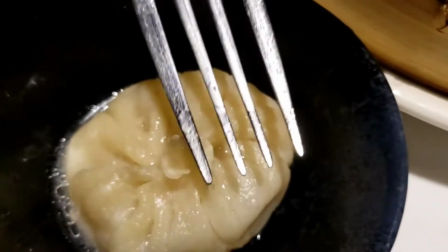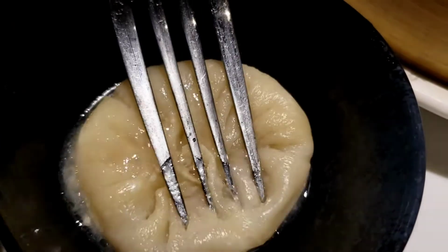Now, the proper way to eat the soup dumplings that they advised me to at Red Ginger is, it's very hot on the inside. So you actually have to take the soup dumpling and put it in a bowl, and then you poke a little hole, and that way you can kind of slurp it out as you would with soup normally.